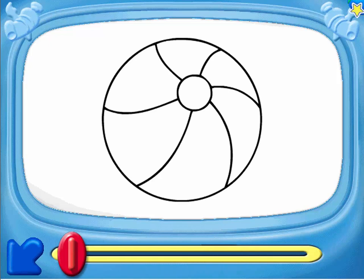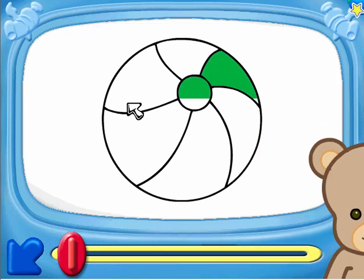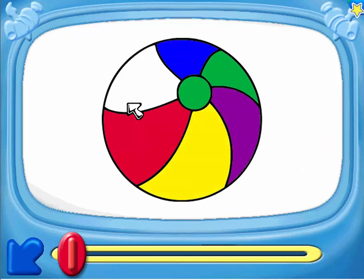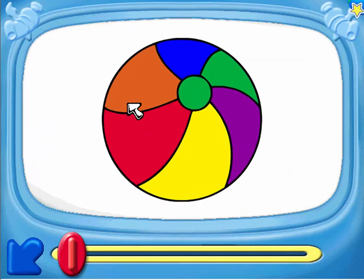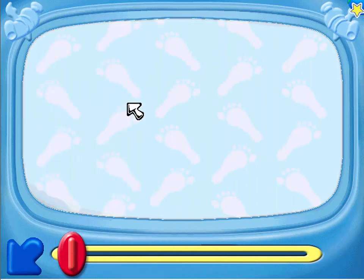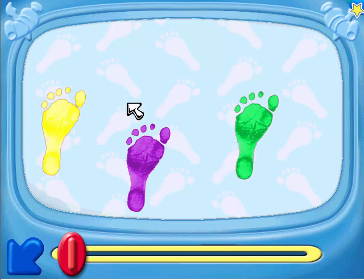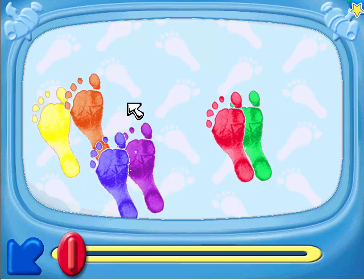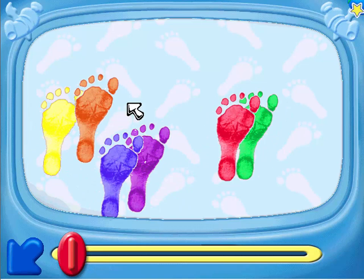Ball. Green, red, yellow, blue, purple, orange. Ball bounce. I like to play ball, don't you? Footprints. Green, yellow, purple, red, orange, blue. Look at all of the footprints. Are those your footprints? They sure are cute.